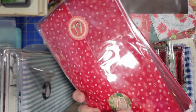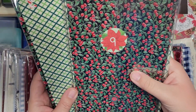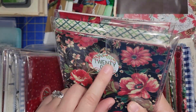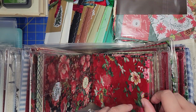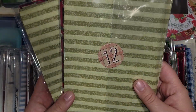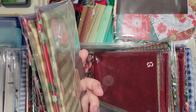Here's D. It's a pack of all reds. And I have E, so you can see I have this pretty floral red one in here, this pretty floral black one in here, the cherries, the green. So these letters, by the way, if you're wondering, don't mean anything. They were left over from me trying to do a December daily, and I just had some extra stickers because I didn't get to the end of the December daily. Here's F. F has reds and greens. It has florals. It has the dark black floral. It has a striped green and a plaid green and the sparkly red.